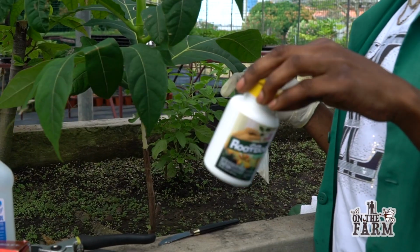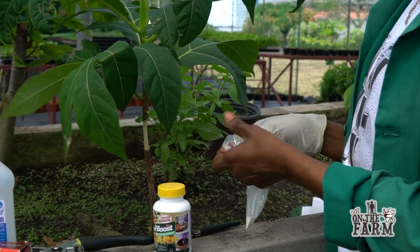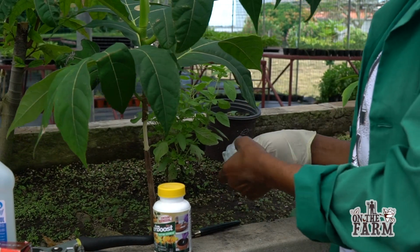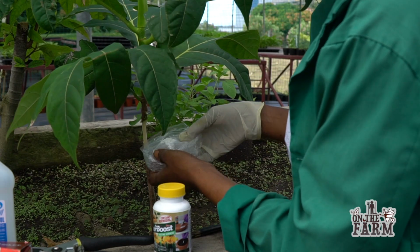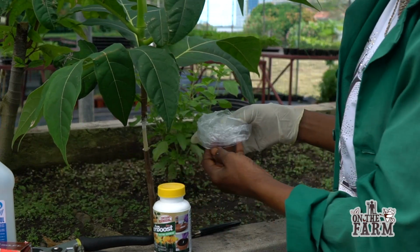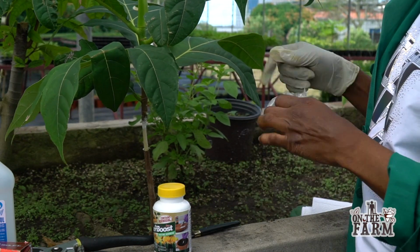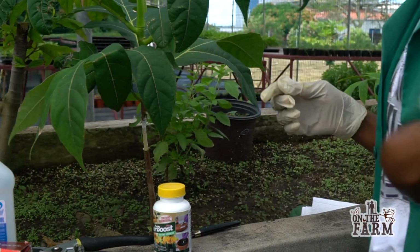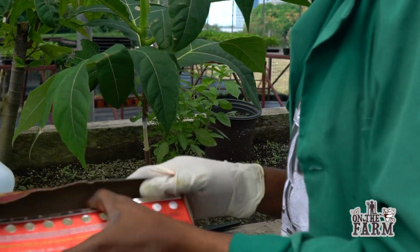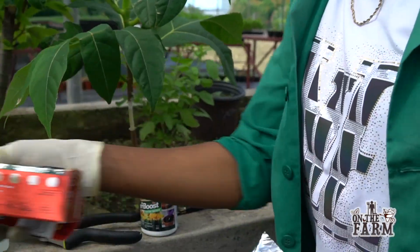So now she has the rooting powder that she's going to place around the top portion of the plant, because that is where the roots will be coming from. So as you can see, that's the rooting powder there. And now she's going to put the medium. So she's using the foil.